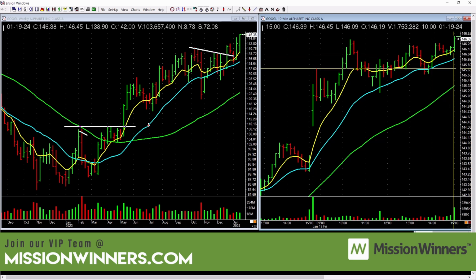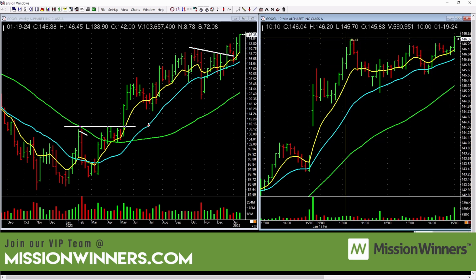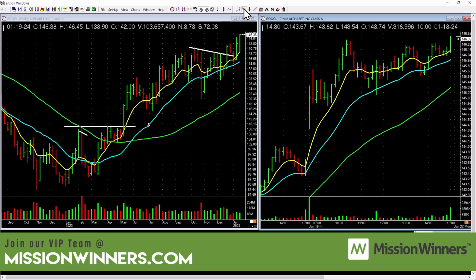Some volume came into it, into the close. You can see. You see this base right here? And I'll draw this to help you. It is a MAXLIST stock. That line's not perfect. I want a really good line for us. I like to be precise here. There we go. What's it need to do? It closed right at the line.